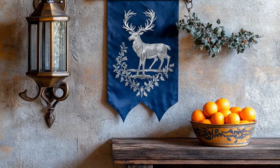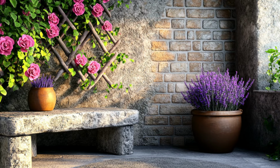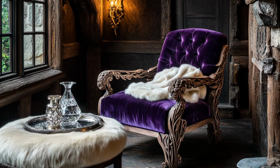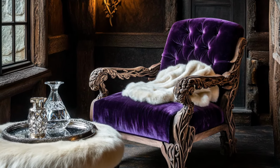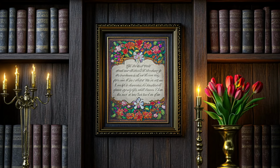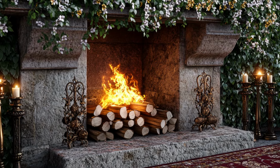Step into a world where history meets sophistication with 15 breathtaking concepts that transform your home into a regal haven. From tapestry-draped walls to Gothic-inspired nooks, each idea blends the grandeur of the Middle Ages with the fresh charm of spring. Perfect for Easter, these designs bring warmth, elegance, and a touch of nobility to your space. Join us as we explore these luxurious setups.